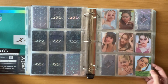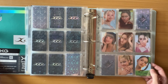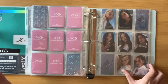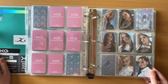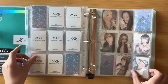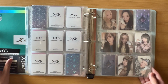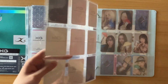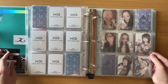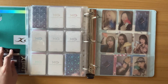So we have the normal version of the, what is it called? Season's Greetings, there we go. And then this was the special version. So yeah, standard edition, special edition. And then these are my newest additions. These are light stick photo cards. And this is the first set. I think these are, yeah. So if you bought the light stick, everyone gets this version. And then if you bought the custom parts individually, they came with one photo card.